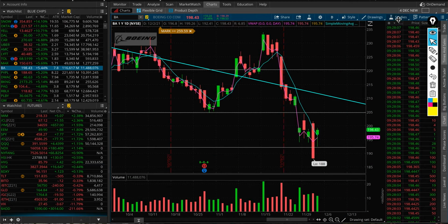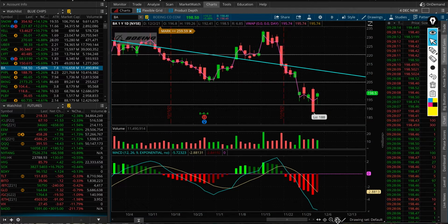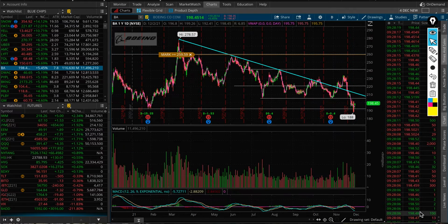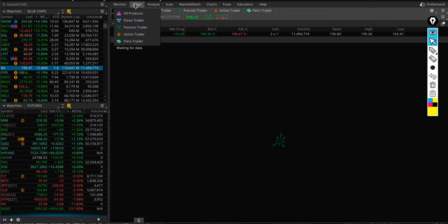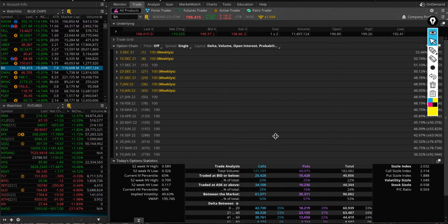But let's take a look. So far, the market is still early. What's going on with the MACD here? Well, MACD is to the downside. There's no indication at the moment that we may be reversing here. But what about the option activity? It's still early, but let's take a look at the activity.